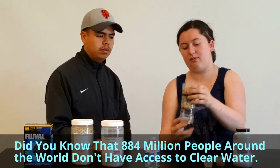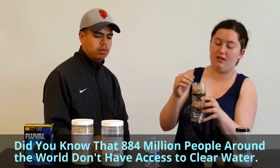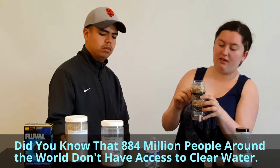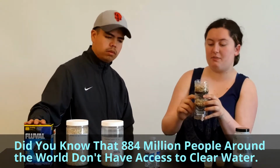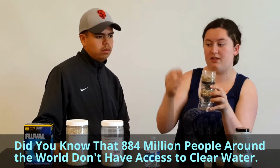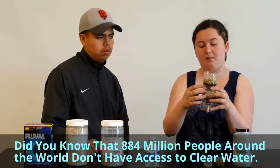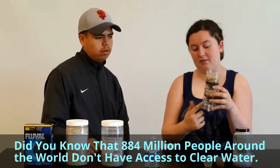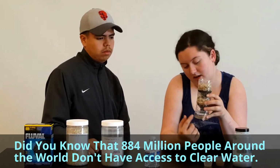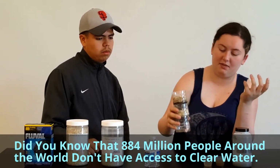So we have 3 chambers. The first chamber is the first filtration, and it's gravel, then sand, then activated charcoal. And in the spout of the water bottle, right here, there's a cotton ball that will take out a lot of the big particles in the water. Then the second chamber is the exact same thing, but instead of a cotton ball at the bottom, there is a mesh sheet that blocks last minute things.